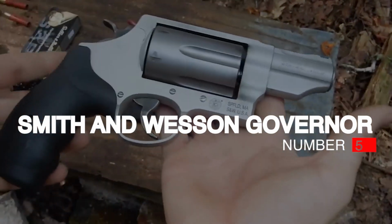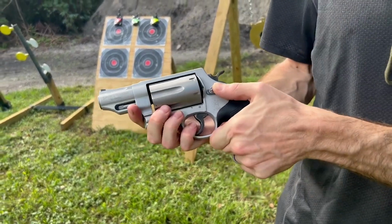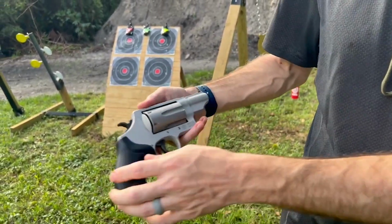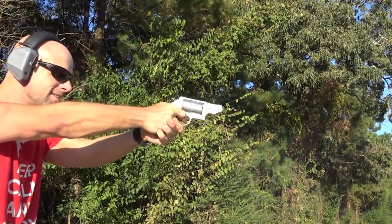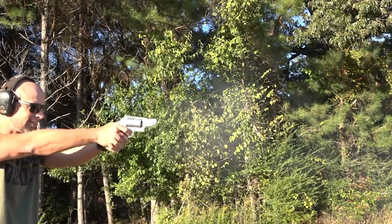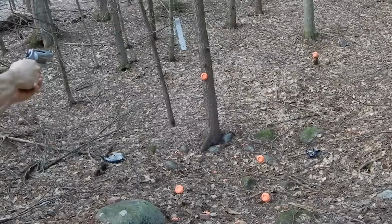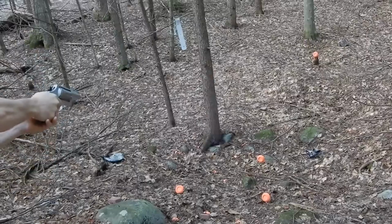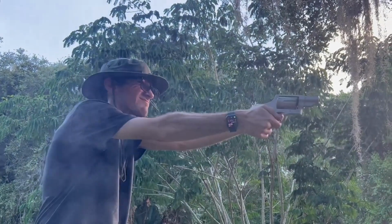Number 5. Smith & Wesson Governor, $1,000. A distinctive and adaptable self-defense weapon that has grown in popularity recently is the Smith & Wesson Governor. It can fire .410 shotgun shells and .45 ACP bullets, making it useful in a variety of circumstances. For individuals who respect the performance and dependability of a Smith & Wesson handgun, yet desire the extra versatility of a shotgun, this revolver is a fantastic choice.